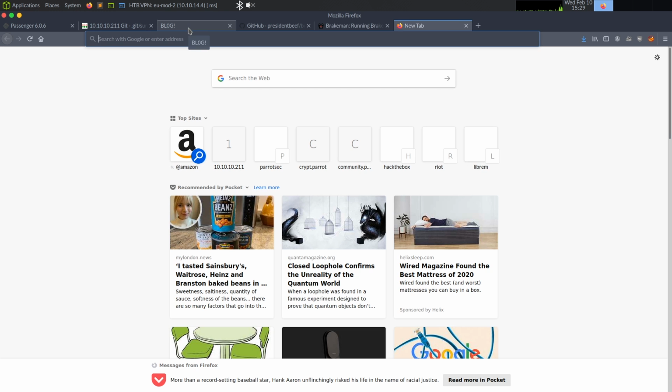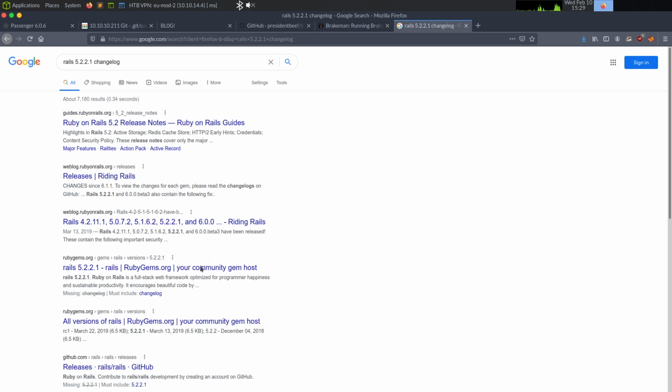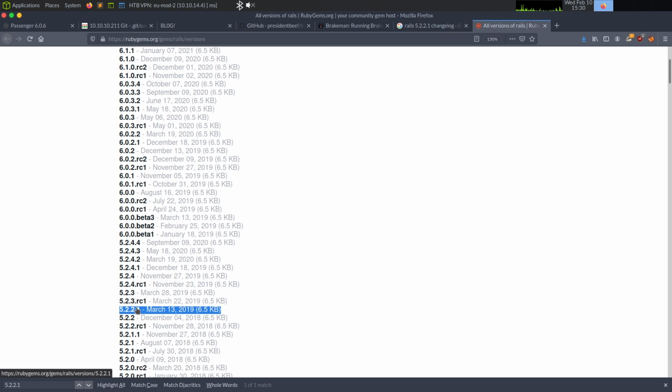5.2.2.1, and if we Google Rails 5.2.2.1 changelog and see if we can find a date, I think if we go to RubyGems versions, I think this is one that will have a date. We can see where things are released. And remember that the Phusion Passenger, that was like July 14th, 2020. And this is March 13th, 2019. So there's probably a reason in HackTheBox world why someone used a super out-of-date library.